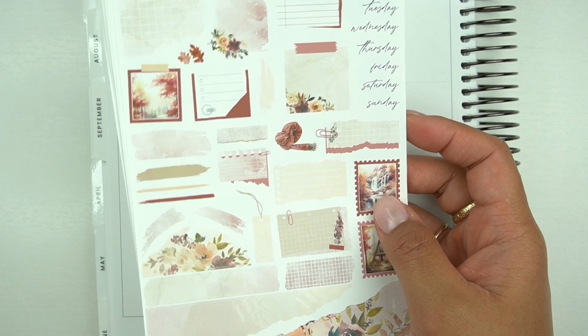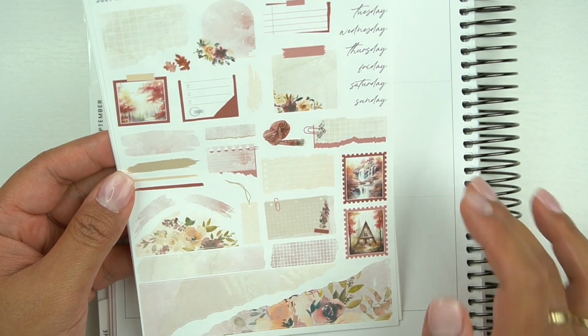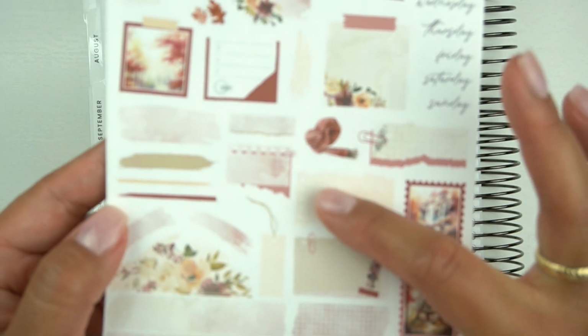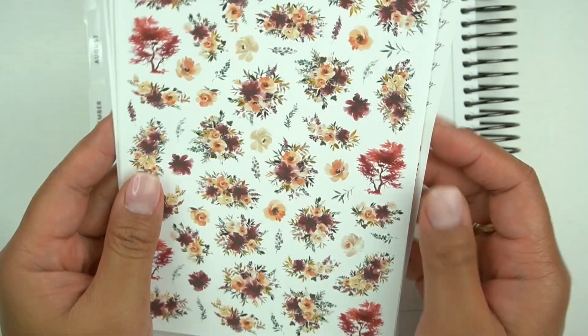And I think you guys can see in my plan with me, when I show you the leftovers, you can consistently see which sheets I use. And I just adore this one so much. It is my favorite. It's got the notebook paper and it's the perfect height. I think it's a midi size actually. Might be, but it's really good.